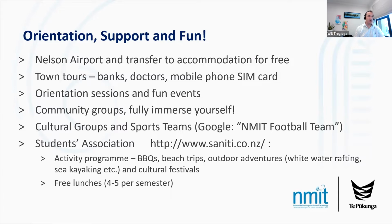I'd encourage you to Google the NMIT football team. Within the NMIT football team, you'll see it's a really international team. Lots of people from every continent around the world. I think we had Japanese, North American, South American, European, Kiwis, Aussies. Yeah, we had people from all around, Cambodia as well. So we had people from all around the world in the team.